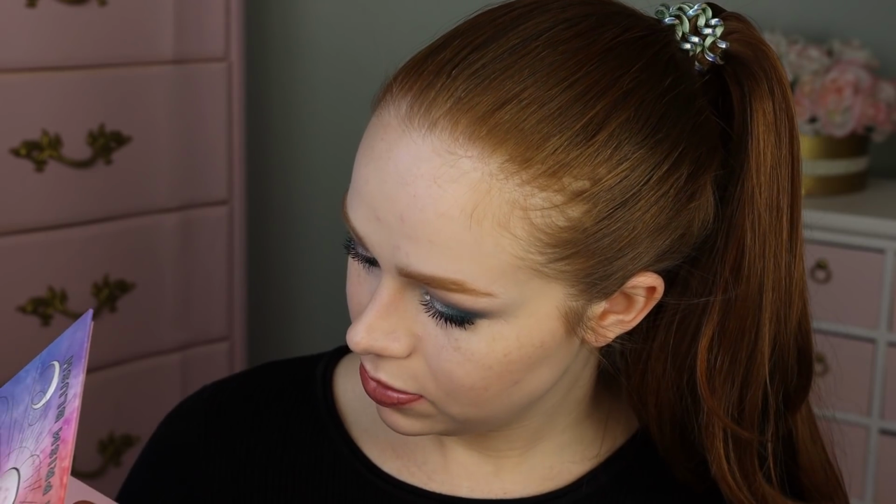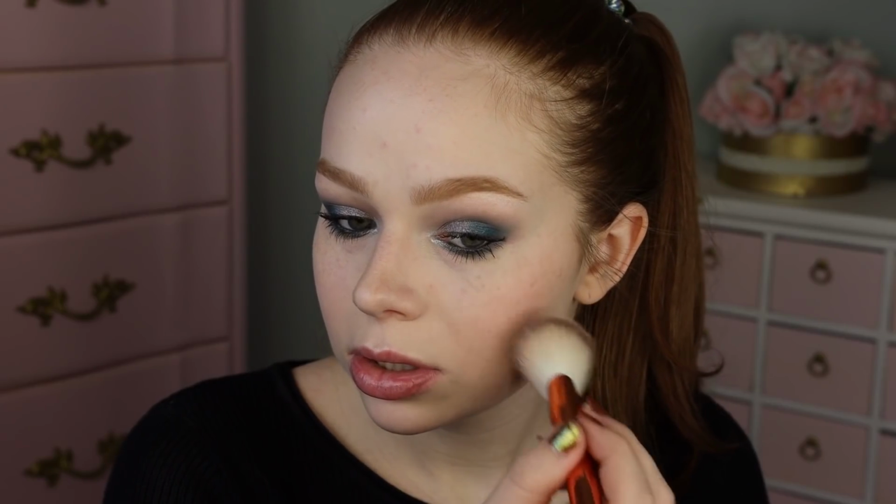Okay, for blush, I went ahead and pulled out my Moon Prism blush palette from Lunar Beauty. And I think I'm going to go ahead and use this really light pink right here called Pink Moon. Just throwing on a little.